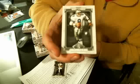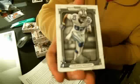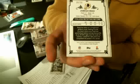I would love to pull Bo Jackson. I would probably look at it for about 30 minutes before I shipped it off. We got a Terrence Williams, Marcus Allen the same way. I like both those guys. The parallel card is Jordan Reed, number 50. So it'd be yellow and black on the top.